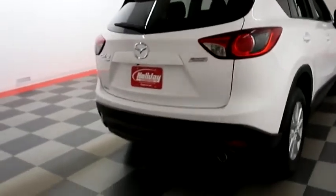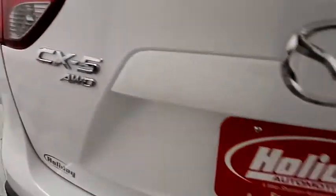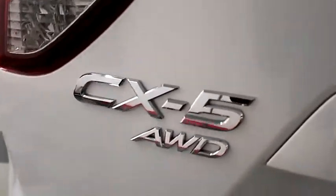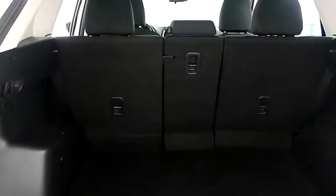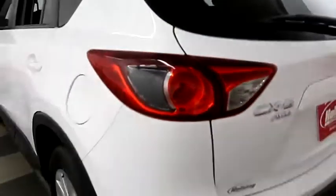Inside, cloth interior. Seats are very clean all the way throughout. One more look down the passenger side, then swinging around to the back end. You have dual point exhaust and a rear backup camera, and the CX-5 is all-wheel drive, so on those wintry Wisconsin days, you won't be sliding all over the road. There are splits on the back seats, so you can fold those down if you need more room.